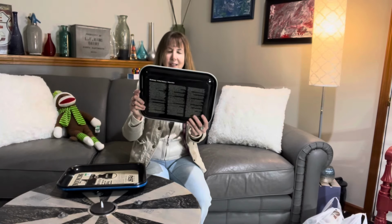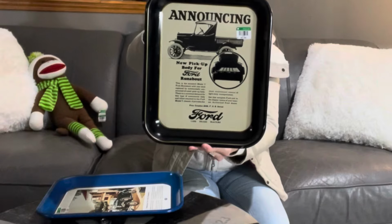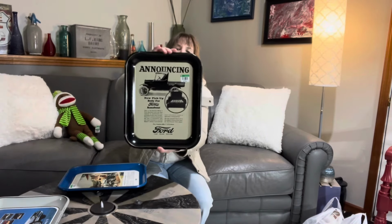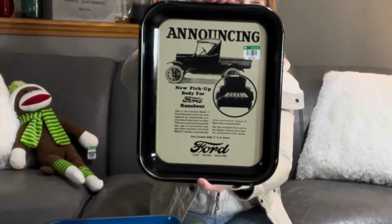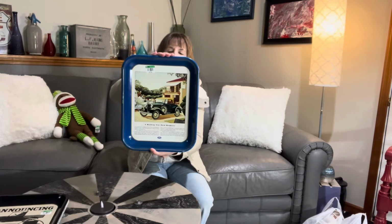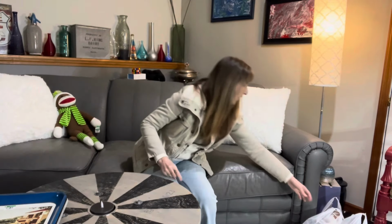Here is another one. It says announcing a Ford new pickup body for Ford Runabout. It does have information about the Model T Ford Runabout here on the front. The next one we have here is a dashing new Ford Roadster. And again, it has information on here. I'll give a close-up of those here momentarily.